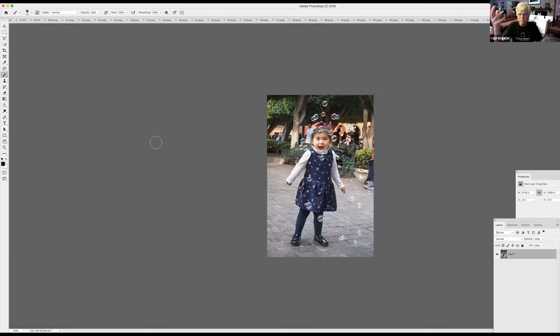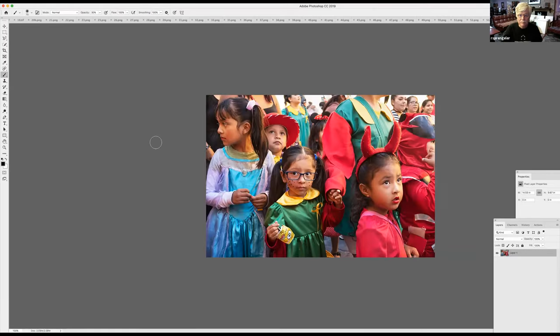This is just pure joy. Somebody was blowing bubbles for her and she was screaming at the top of her lungs. And again, I got down low. School children in a street parade. I love all the faces.